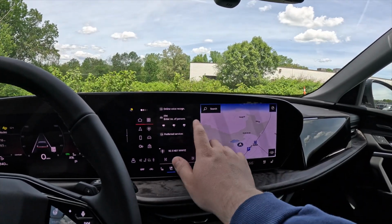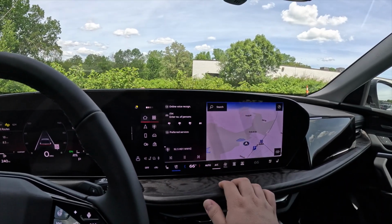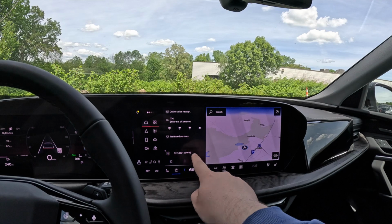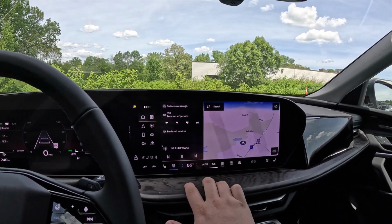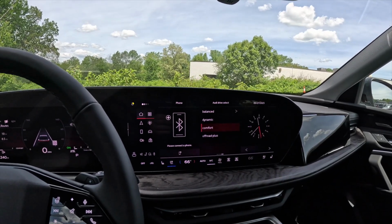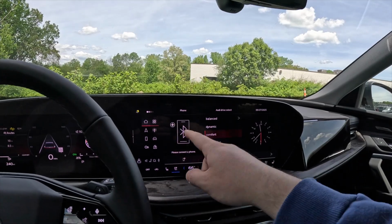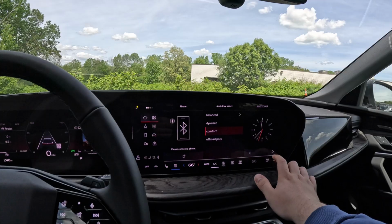So general gist of the screen, what we're looking at here is the kind of home screen. So you have your tool modules, your radio, your navigation, and things like that. And it's all customizable too, so you could bring different icons in and leave different icons out. You can also scroll to the other side, so you can see another home screen a little bit different with your phone, your drive select, and a clock. And you can also adjust different appearances of the clock.